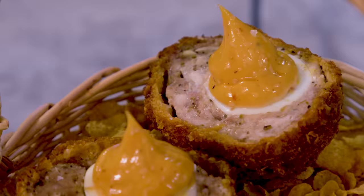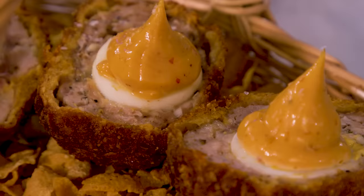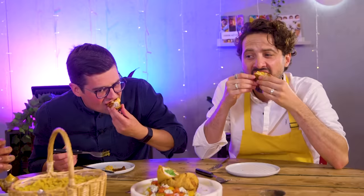Please enjoy my deviled Scotch bonnet eggs served with the Scotch bonnet chili jam within the mayo. And the Scotch bonnet chili jam is in the dipping sauce as well, which is like a brown plum sauce. Right, cheers. That Scotch bonnet jam makes it, doesn't it? Yeah, you would say that. I would say that. It's really nice. Yeah, really, really nice.